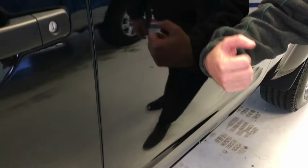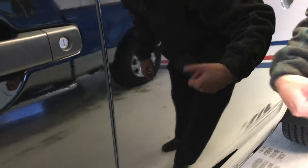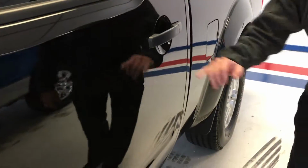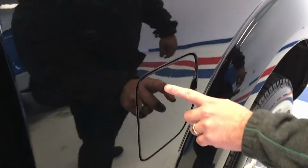We might have a small little goober right here. It looks like it's just a little brush mark. Actually, I made it look worse by putting my fingerprints all over it. They have this vehicle polished, but there is just a little scuff right there. I guess we'll call that a scuff. Probably something where somebody just bumped into it, maybe parking lot. No dent, just a little scuff.